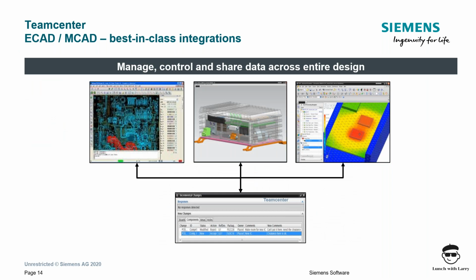ECAD, MCAD, I was talking about this a minute ago. Combination of your mechanical and electrical design is just absolutely critical. We want to be able to say, first of all, just does it fit, right? Do the electronics fit in the mechanical package? Does it make sense from an assembly standpoint? How do we know that the design is manufacturable?